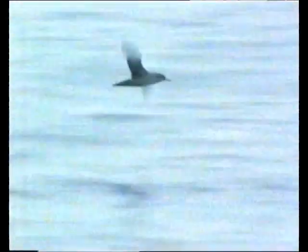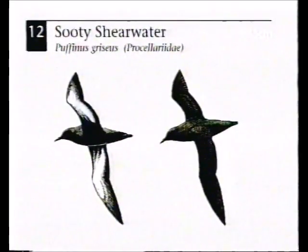Their stiff winged flight with frequent gliding is a telltale sign that these are shearwaters, but uniquely they are completely dark, virtually black apart from pale flashes in their underwings. They are bigger than Manx shearwaters, with longer, more swept-back wings.